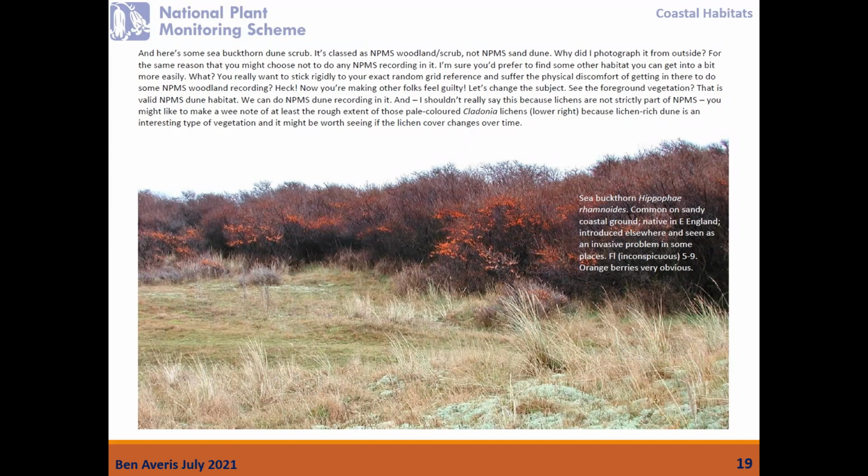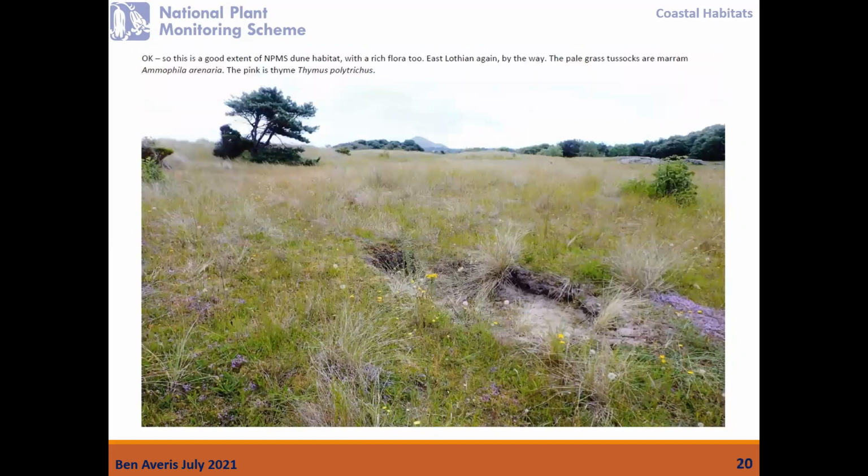Okay, the next picture has an example of relatively stable, fixed dune, obviously not 100% stable, but the kind of dune habitat where the NPMS is very much valid. As you can see, there's a lot of other stuff growing there amongst the tufts of marram, short grasses and herbs, and it can be really quite species rich. There are pink flowers of wild thyme in there, for example, which shows that it's not really very acid.